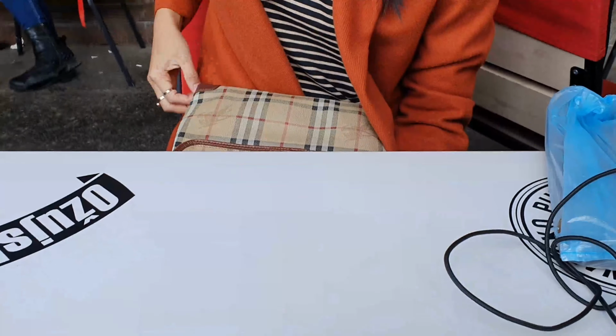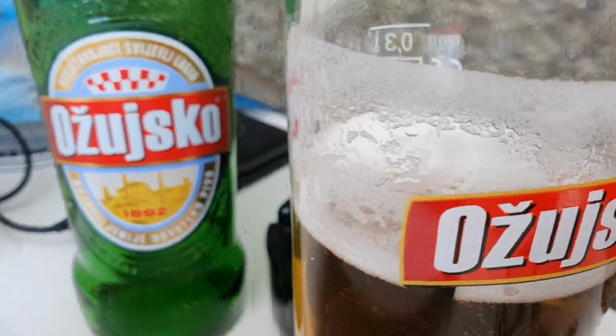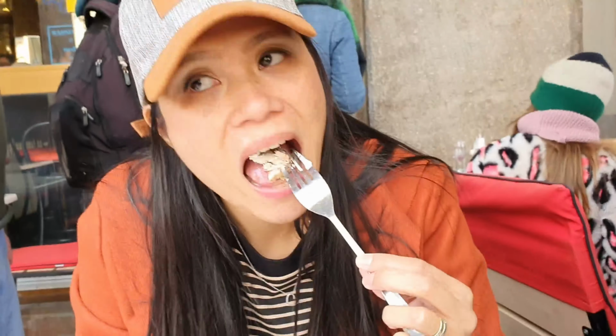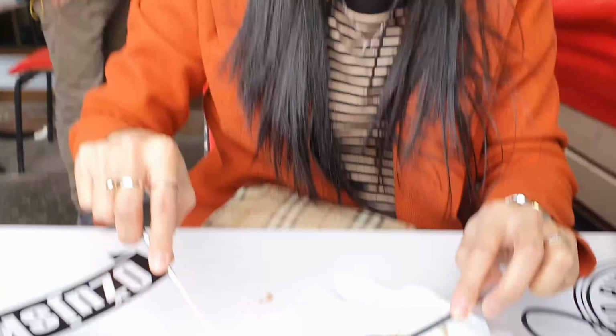Waiting for the food. Croatian beer, Croatian bread, and seafood. How is it? Fresh. Fresh?